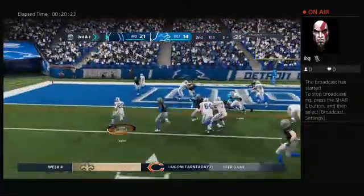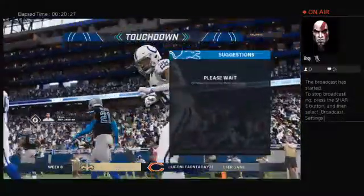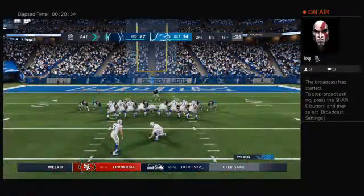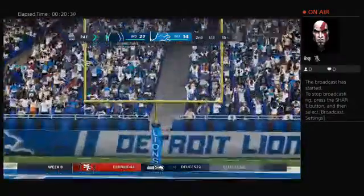On the counter, it's Taylor. And he takes this one in for a Colts touchdown. Jonathan Taylor, his 4th touchdown on the year. And the Colts add on to their lead. And there the counter play proves successful for the touchdown.